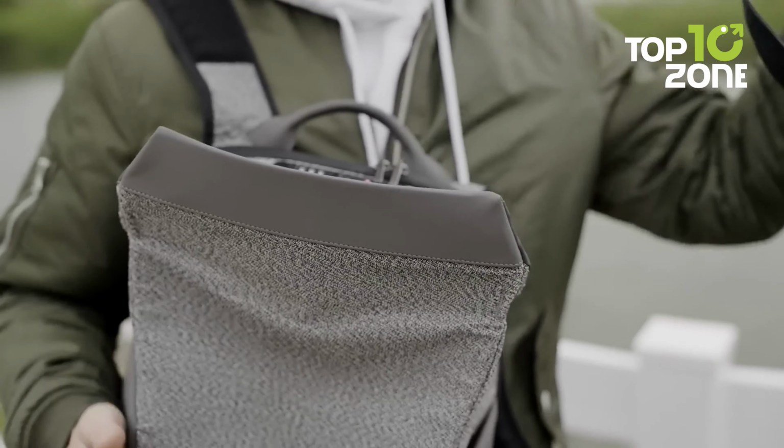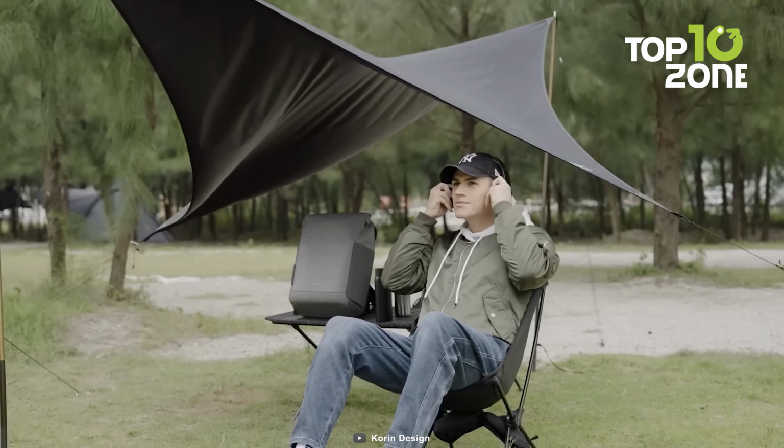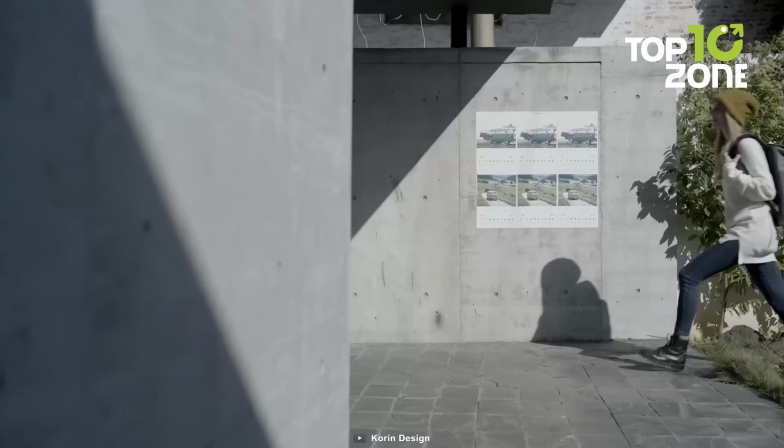The magnetic closure pockets are a stroke of genius. No more wrestling with buttons or snaps. These magnetic closures provide a seamless and efficient way to open and close your pockets, ensuring that your items are easily accessible whenever you need them.